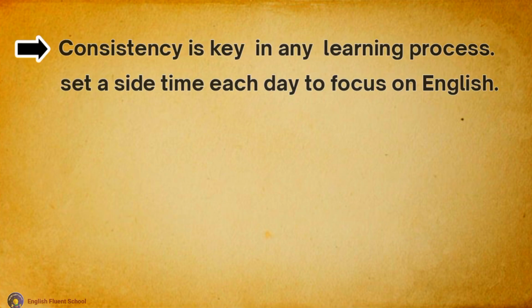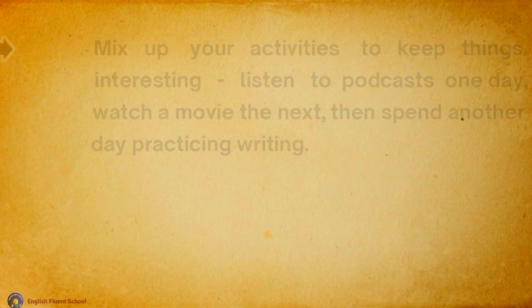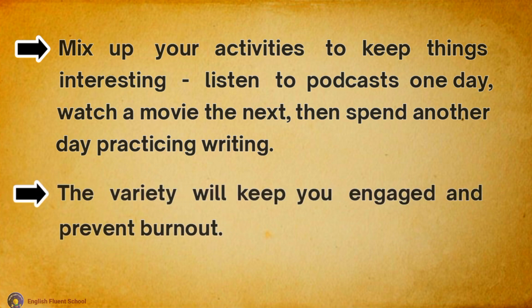Consistency is key in any learning process. Set aside time each day to focus on English. Even 15 to 30 minutes daily can make a significant difference. Mix up your activities to keep things interesting. Listen to podcasts one day, watch a movie the next, then spend another day practicing writing. The variety will keep you engaged and prevent burnout.